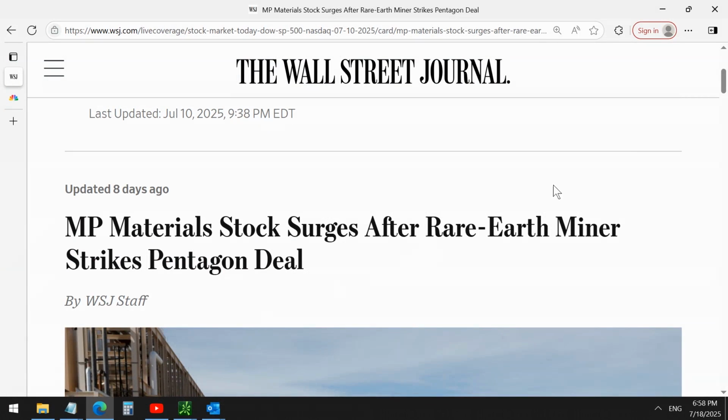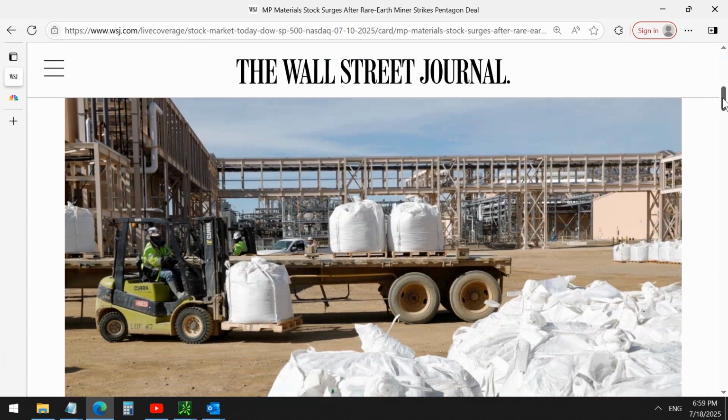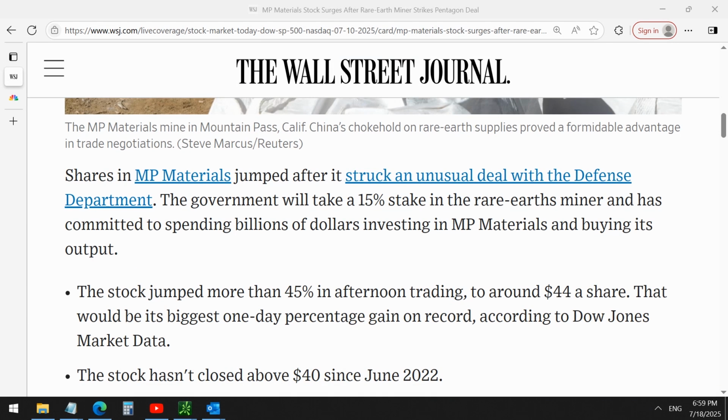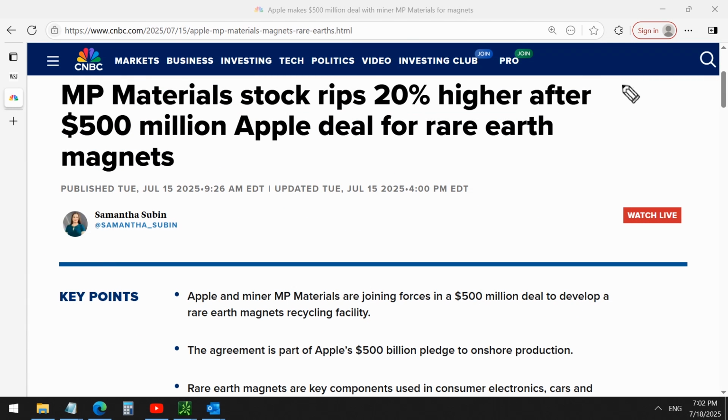Well, last week, the company announced a major deal with the US Department of Defense, and the stock jumped more than 45%, the biggest one-day percentage gain on record. And that's not all, because this week, the stock rips 20% higher after announcing another deal, this time with Apple.